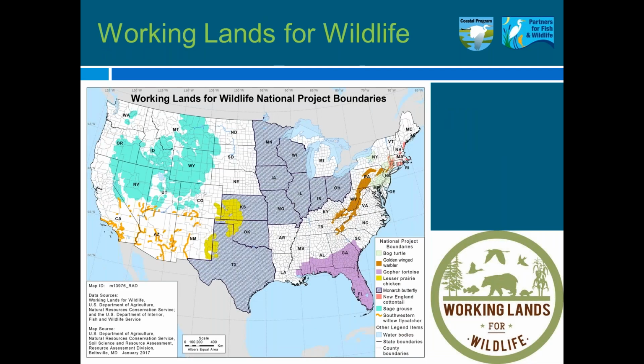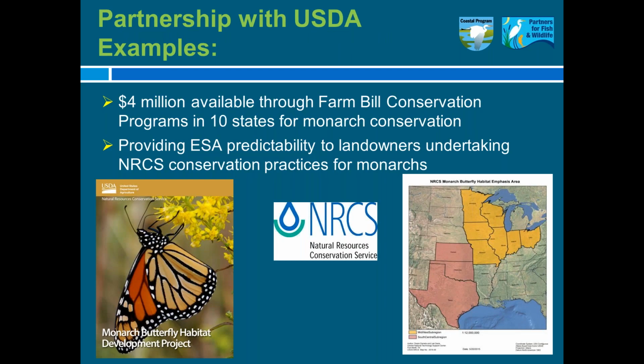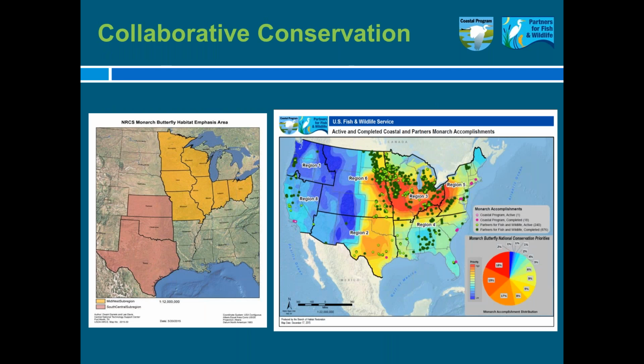And so you might have noticed, I'll backspace real quick, you'll notice the monarch butterfly area there from Texas up to Minnesota and over to Ohio. And that was through direct work with the U.S. Fish and Wildlife Service, where we were working with our NRCS partners to identify critical monarch butterfly habitat and identifying practices that could be employed by producers to enhance and protect the monarch butterfly.